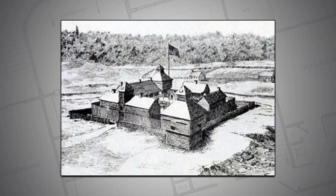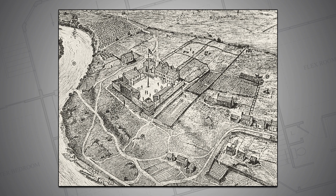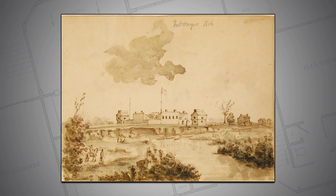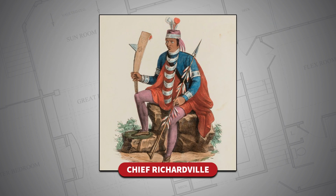When settlers first came to the area, one pioneer called one of the rivers and fishing areas a Shawnee Run. Now, a larger stream they called Bloody Run had its source in the swamp area, which is now where we're standing on GE Electric Works. The creek took its name from a story that a Miami warrior stabbed and killed Shawnee men in 1800, and it was Chief Richardsville who interceded in the situation and prevented a blood feud between Miami and Shawnee.